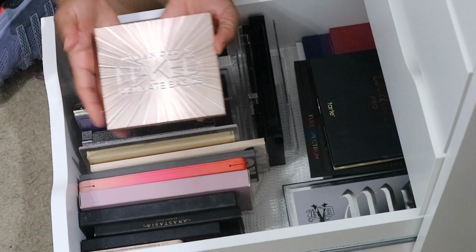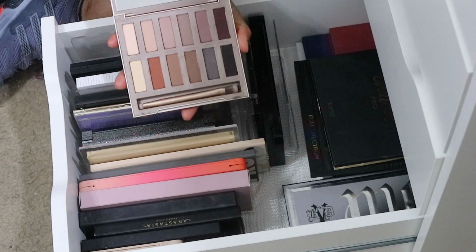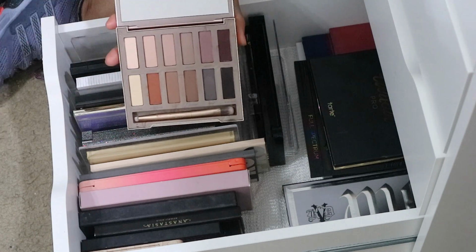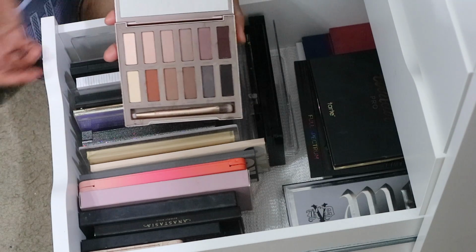Okay. Next is the Urban Decay Ultimate Basics. This is a newer purchase as well. Absolutely love this. This has been in my favorites video. I use this so much. It's one of those palettes that I can wear by itself, or I will grab this palette and wear it in conjunction with another palette.